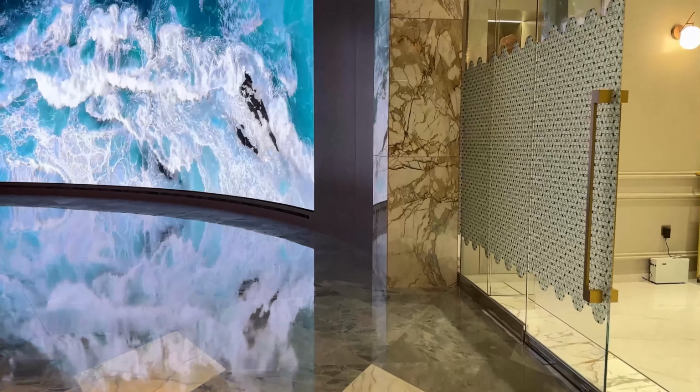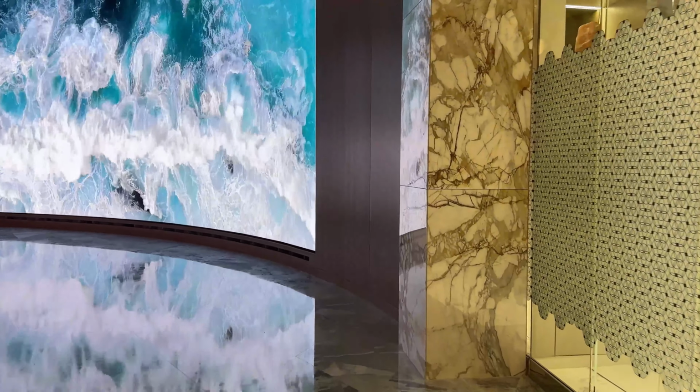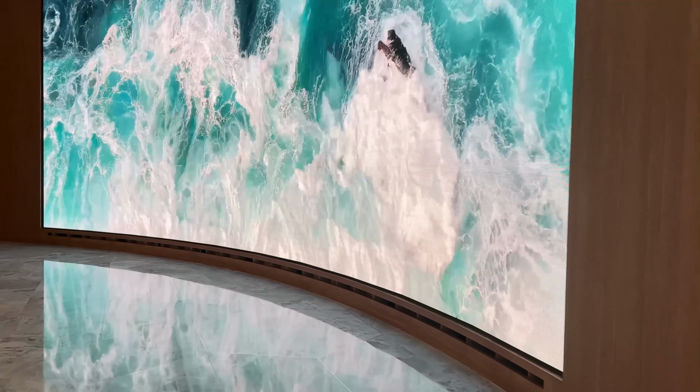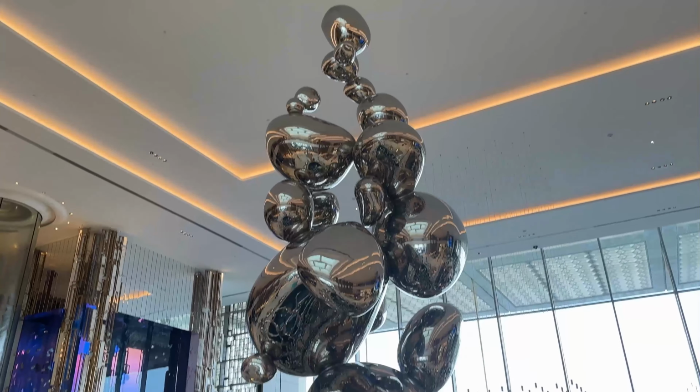So, do you guys agree that this is indeed the best and the most elaborate breakfast in the world? And isn't the Royal Atlantis one of the most luxurious hotels?